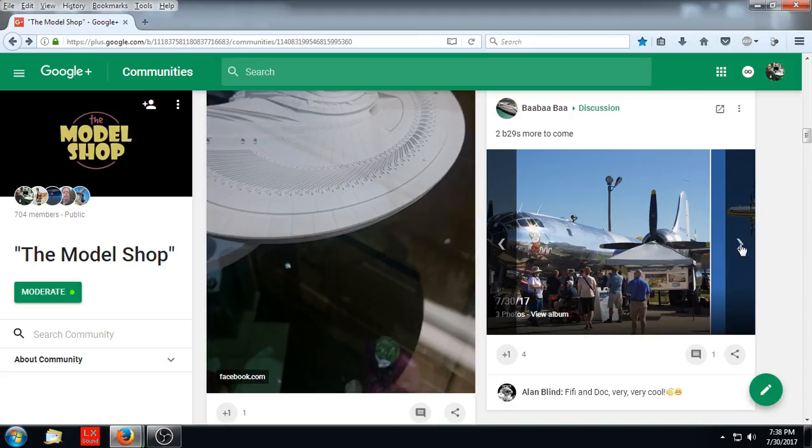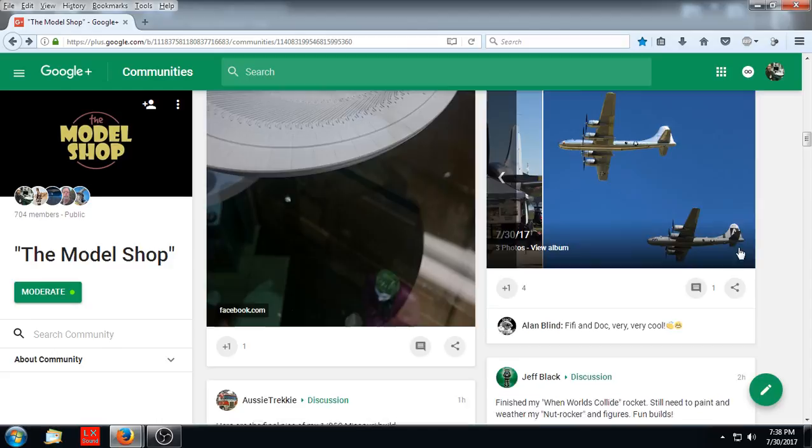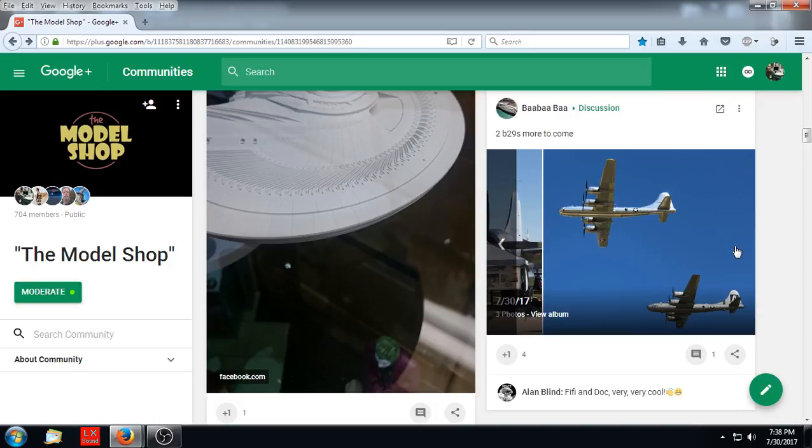So part of history being brought back there, and it's not actually modeling, but we've all probably built models of this airplane, and it's just really, really cool to see these planes flying again, and it takes a lot of work to keep them flying.